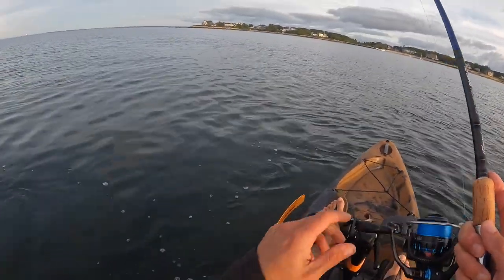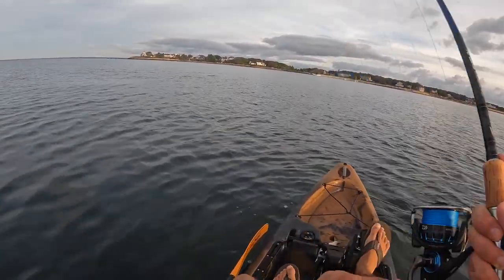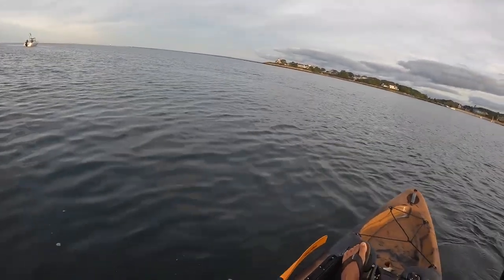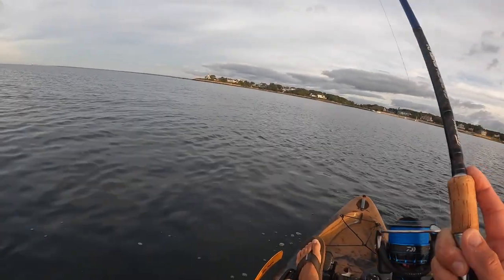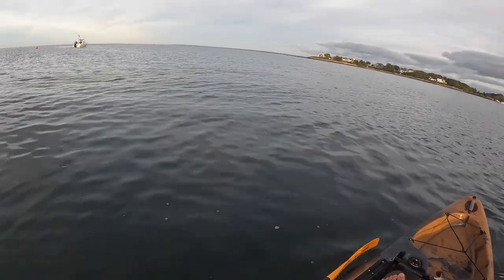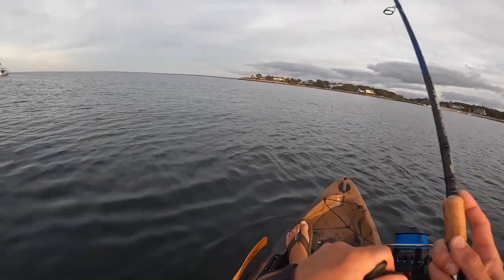That's a striper. Wow, what is that? Might be a decent sized striper. We'll see.